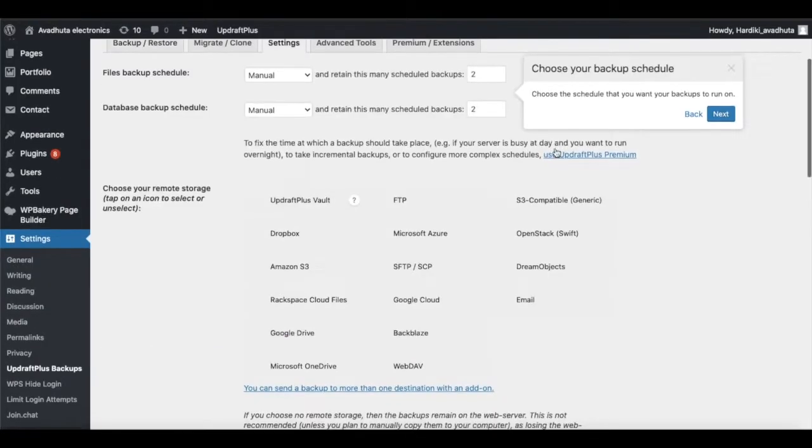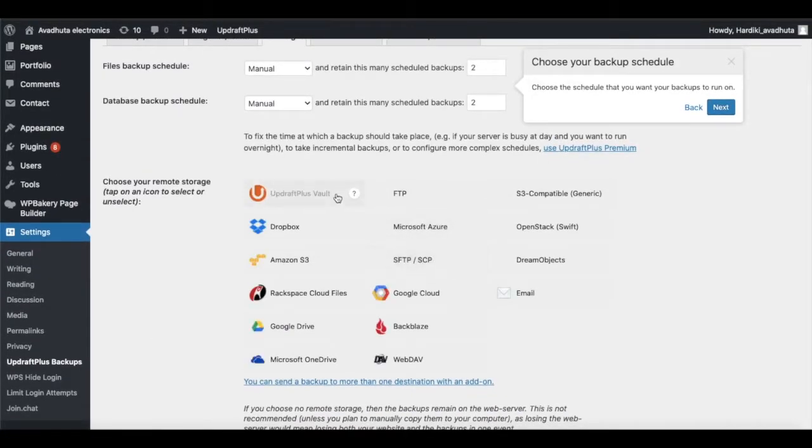Okay, we'll go to settings, and then here you are given an option to choose your remote storage. You can tap on any icon to select or unselect. The various options provided are Dropbox, UpdraftPlus Vault, Microsoft Azure, OpenStack, Google Drive. Here I shall show you how you can back up your files to Google Drive. Google Drive is one of the best options to backup. So we are going to link our Google Drive.